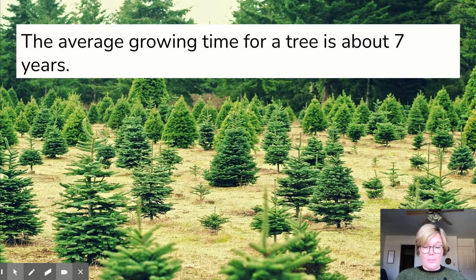Now, if you look at this picture behind me, you'll notice that there are trees of all different sizes. And that's because a farmer never cuts all of his trees down at once. He cuts the mature ones, maybe the 7-year-old trees that are ready to sell. And then he grows other trees at different stages based on when he last cut a tree down. So you can see he's got 1-year-old trees and 2-year-old trees, all the way up to 7-year-old trees. And right here in the background, he might even have a teenager. Who knows? But all different types of trees growing at all different rates.